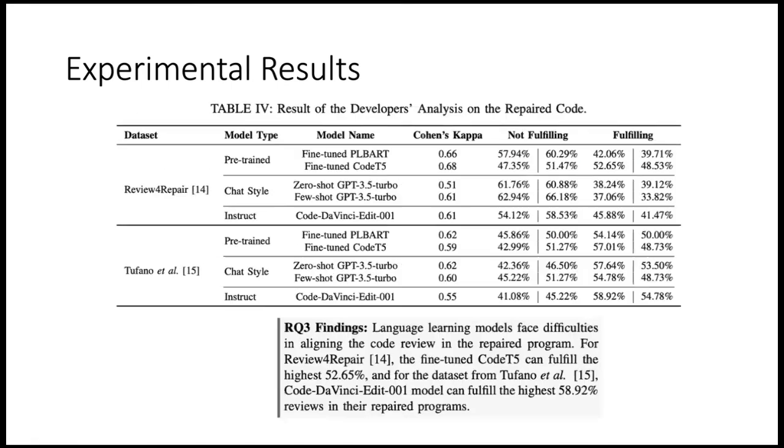And the next research question was about the developer analysis on the repaired codes. So they have compared, there are 2 reviewers. This 2 refers to the 2 reviewers, and this one side is for one reviewer and the other side is for the other reviewer. The fulfilling and not fulfilling is based on whether they were able to fulfill what the code review suggested or not.